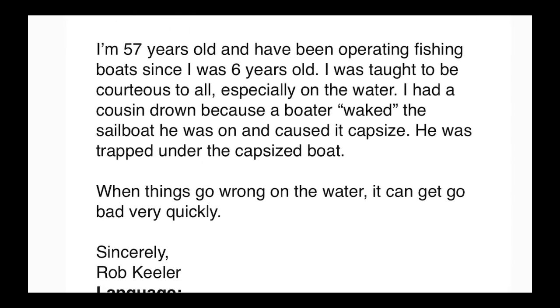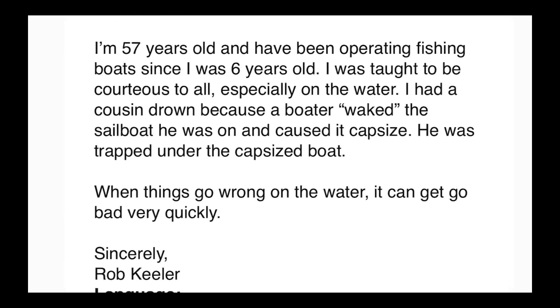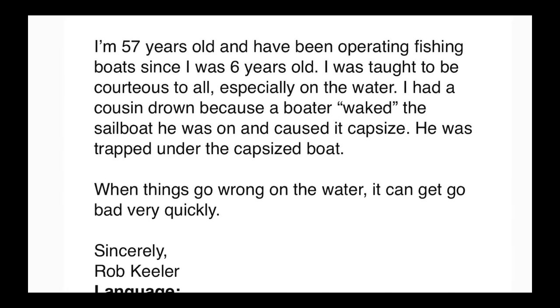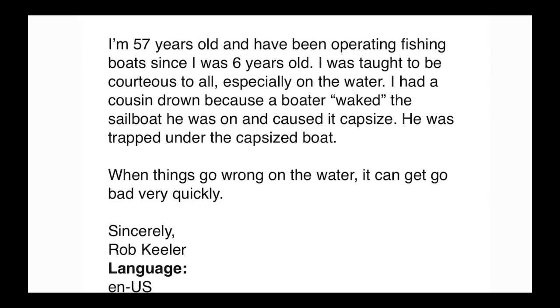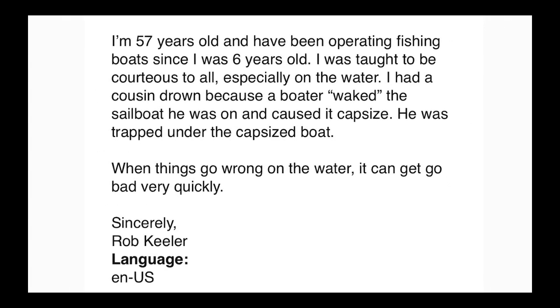I'm 57 years old and have been operating a fishing boat since I was 6 years old. I was taught to be courteous to all, especially on the water. I had a cousin drown because a boater waked the sailboat he was on and caused it to capsize. He was trapped under the capsized boat. When things go wrong on the water, it can go bad very quickly. And sincerely, Rob.